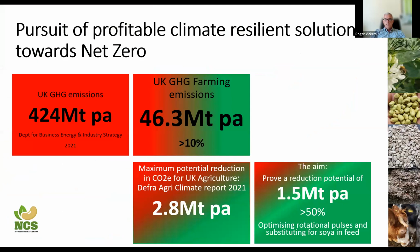The size of the challenge is enormous. The Department for Business, Energy and Industrial Strategy reports in 2021 outlined how the UK is responsible for approximately 424 million tonnes per annum of greenhouse gas emissions. DEFRA's own agri-climate report of 2021 attributed 46.3 million tonnes per annum to agriculture.